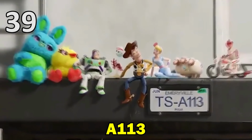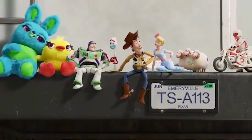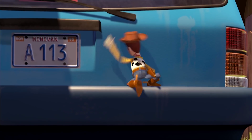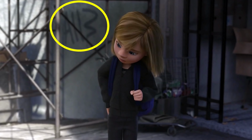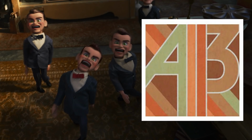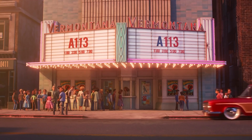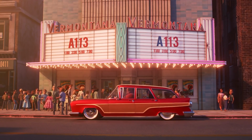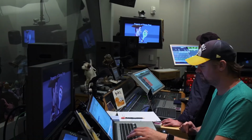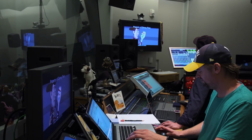The A113 Easter egg is a regular Pixar one that proved a little tougher than usual to spot in Toy Story 4 compared to previous movies where it's often simply appeared on license plates or written on walls. This time you'll see it in Second Chance Antiques, but as a vintage 70s style sign. The appearance of A113 in Pixar's films is a tribute to the classroom at California Institute of the Arts where many of Pixar's animators studied.